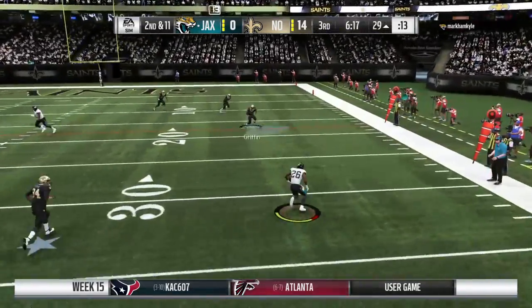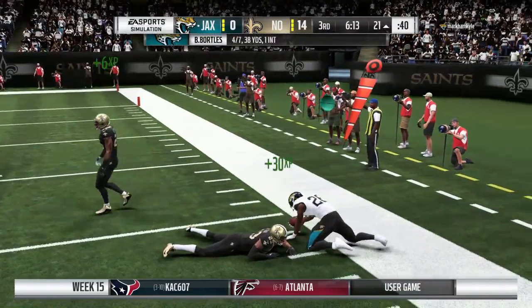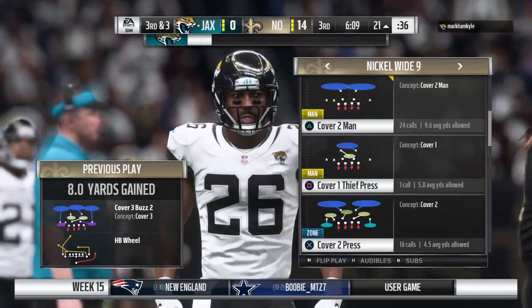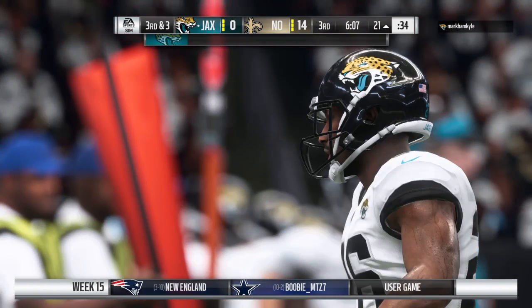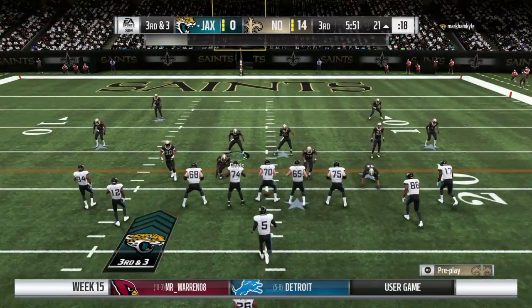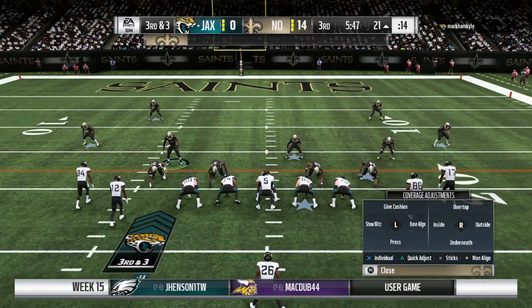Yeah, and they stopped him behind the line right there. They obviously watched the tape a few times and made some adjustments. And he'll be brought down at the 21, just shy of the 20 in the red zone. Give him 8 on the play. And just like that, it's third down. This offense in desperate need of a conversion as they come up on third down.